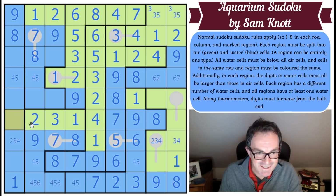5, 6 into these squares. Can you imagine if I messed this up? It would just be an absolute travesty. I tell you what I would do. I would insist Mark tried the puzzle. Because this puzzle needs to be seen. 6, 7 like that.